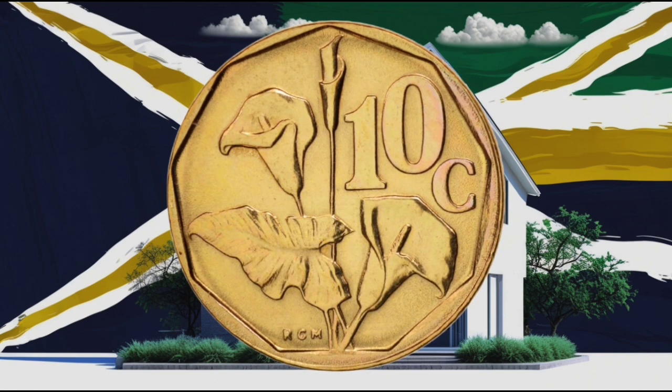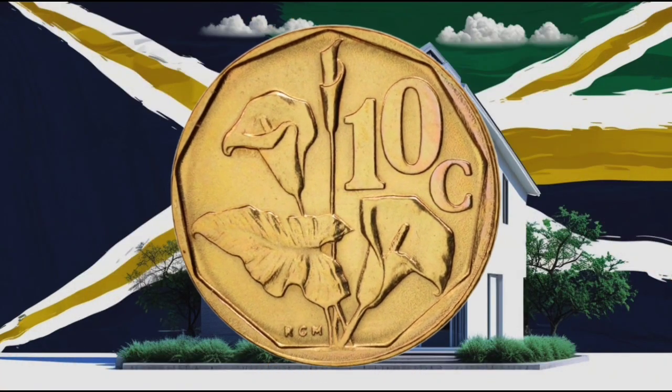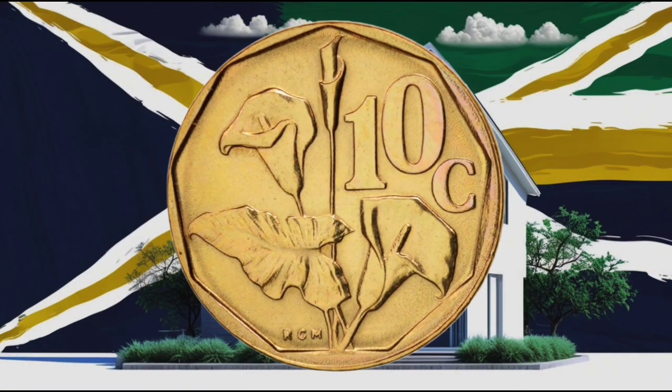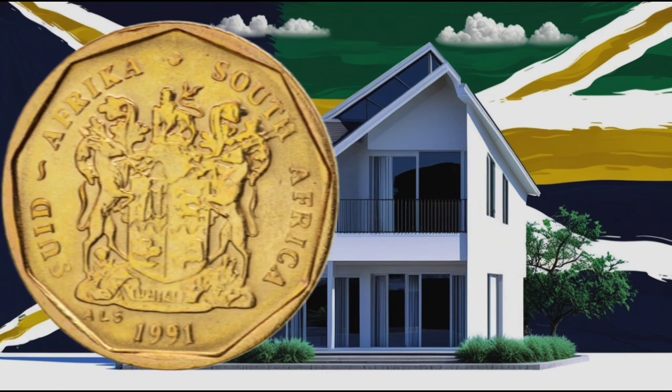Collectors value coins like the 1991 10 cents not just for their beauty or rarity, but for the stories they carry. Owning one is like holding a piece of South African history in your hand. Every detail, from the flower design to the coat of arms, tells a story of identity, struggle, and transition.